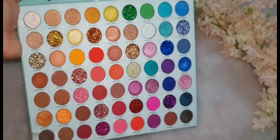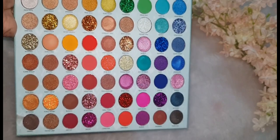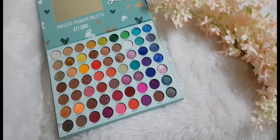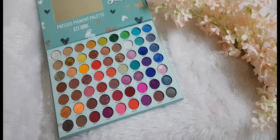The only shade which is missing from this palette is a matte black shade. So guys, that was the Pressed Pigment Eyeshadow Palette from SFR Colour Hated with Love.